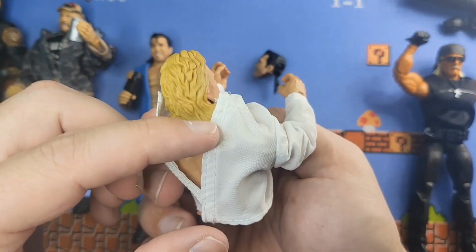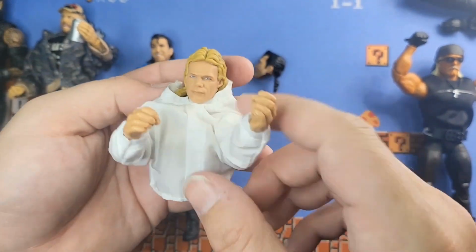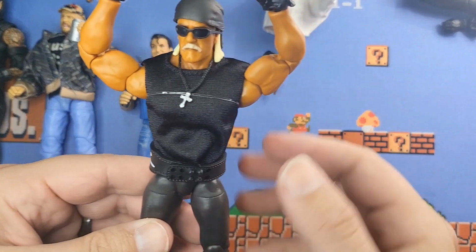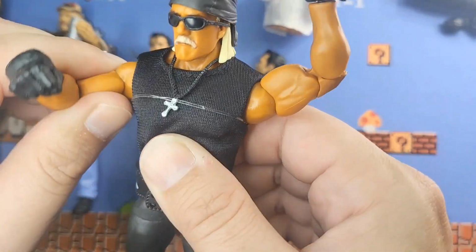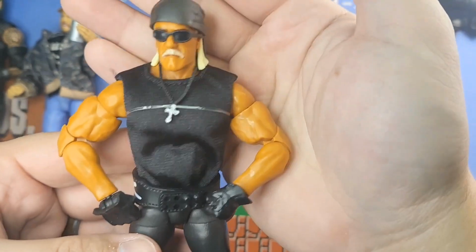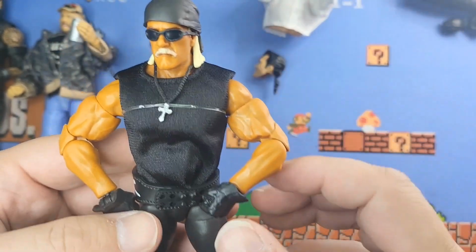So, but there we go. There's Luger, and he is suited up. I think I'm gonna have to pop Luger's head off to do a full thing, but we'll do that in a minute. Now on to the Hulkster, Hulkamaniac, running wild, or at least he was running until Bash at the Beach '96 when the Hulkster turned heel.